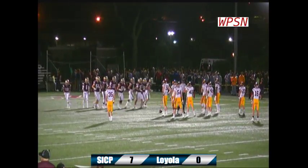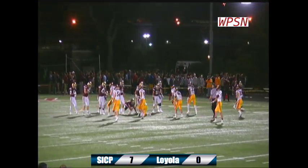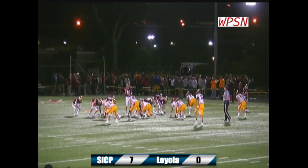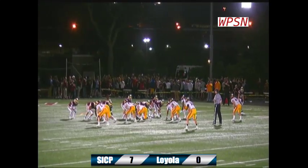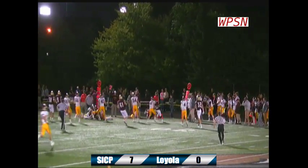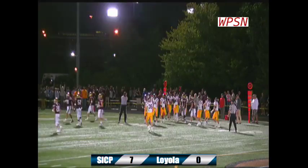All right, Ignatius lining back up. We're back in our normal set. Two wide outs, one running back, and two other running backs behind the tackles. Quarterback snaps the ball. It's another pitch play. It's a gain of about a yard. Pitch from Casey on the outside.